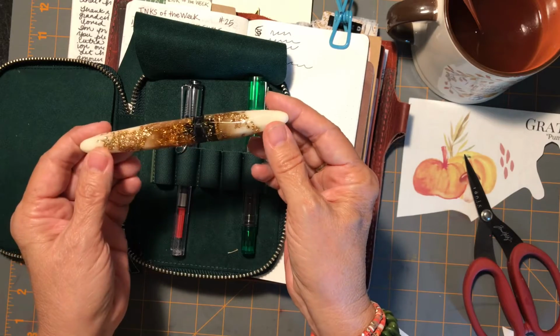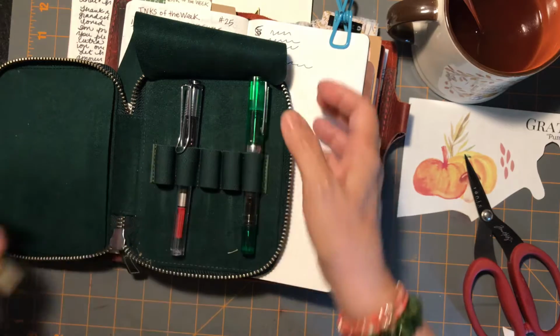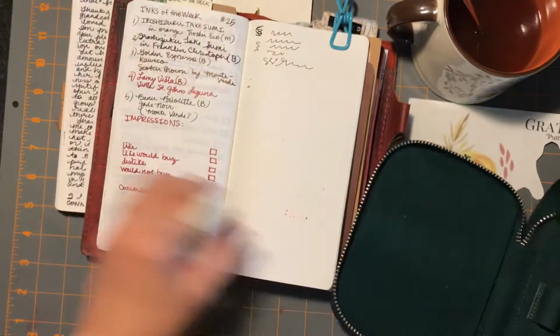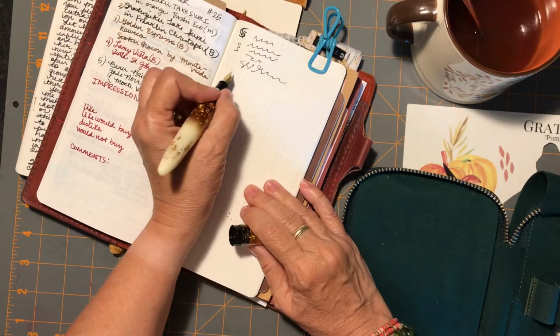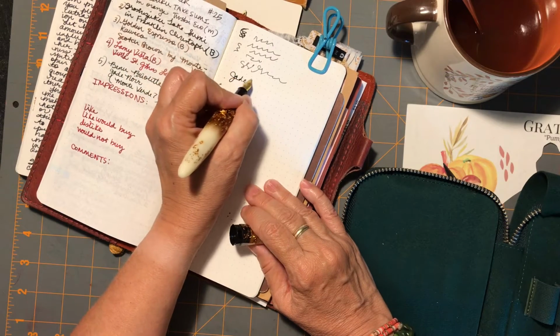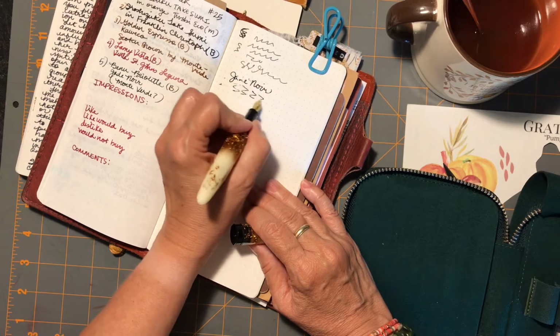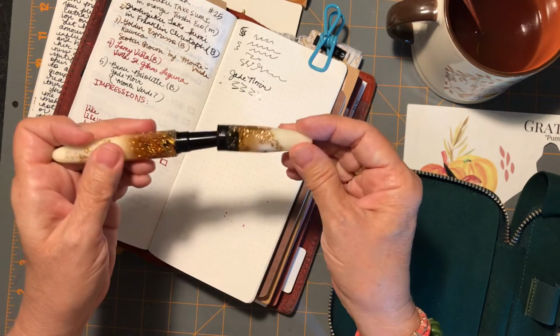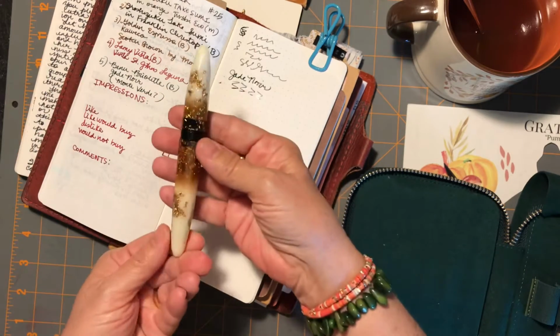At first I wasn't real thrilled with the combination, but after writing a few different times, I really like this, and I love the Jade Noir. It's a very dark ink, almost looks like black, super wet here, and I've really enjoyed writing with this pen. I think it's a pretty pen. It's unique. It's the cigar shape.